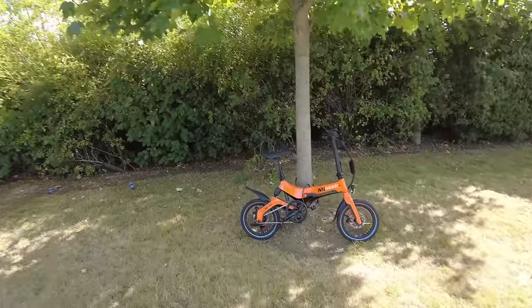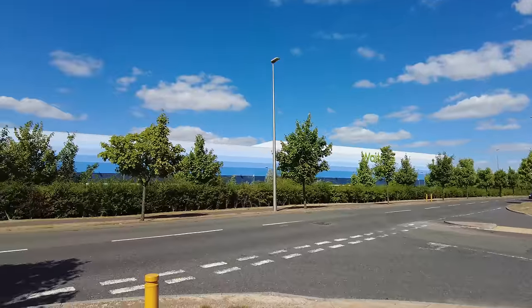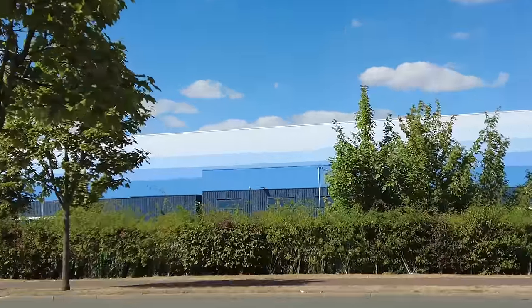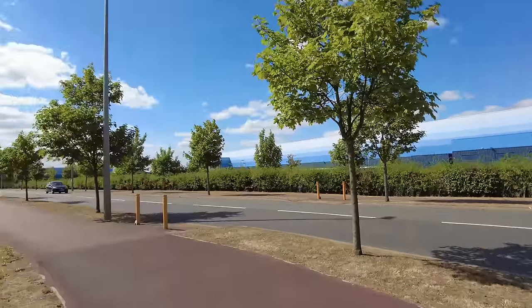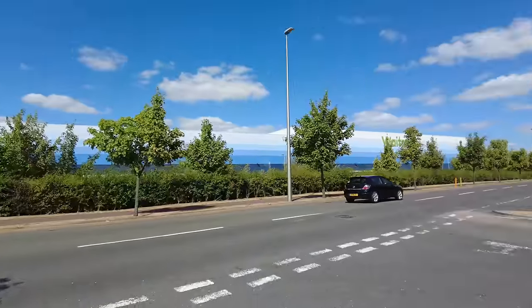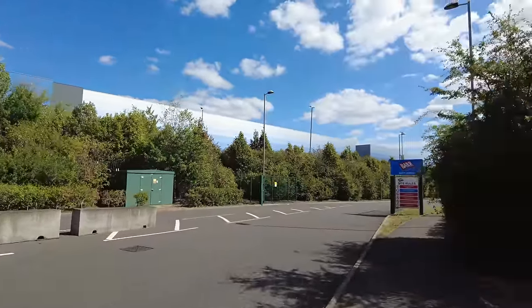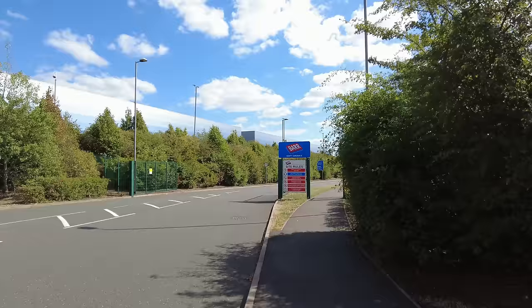Welcome back to the channel, guys. Today we're here in Milton Keynes. You might recognise the iconic coloured warehouses here on MAGNA Park. You can see these warehouses from a lot of the main roads around here. But we're going to have a look at Barr soft drinks today.